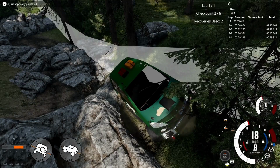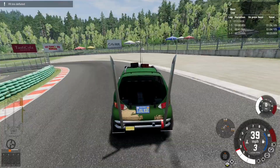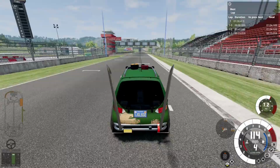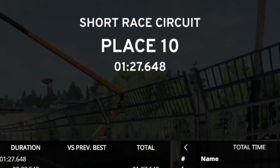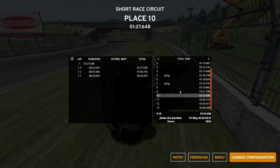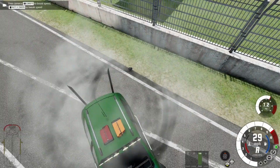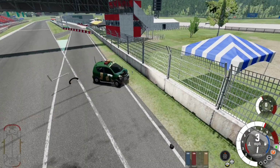Useless thing. Oh no, tire deflated. Turn! Please turn! He's so close. Speed. Come on, across the line. Oh, it's one above Troubled Marine. At least he beat Troubled Marine. Look at him go! Get him! Get him! This thing is a tank.